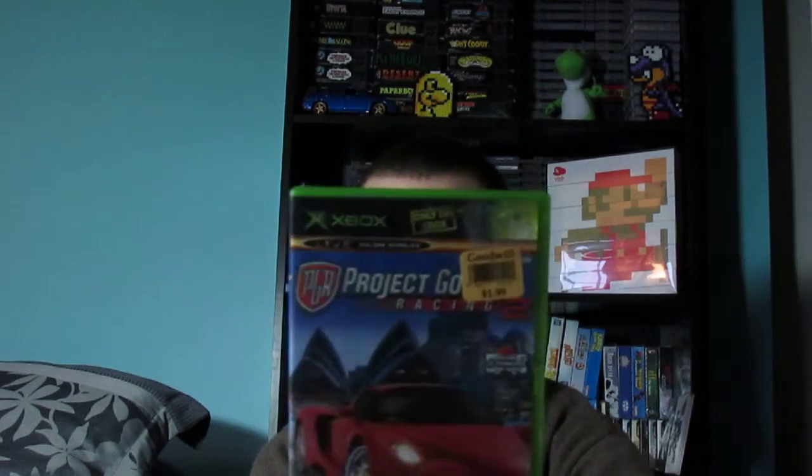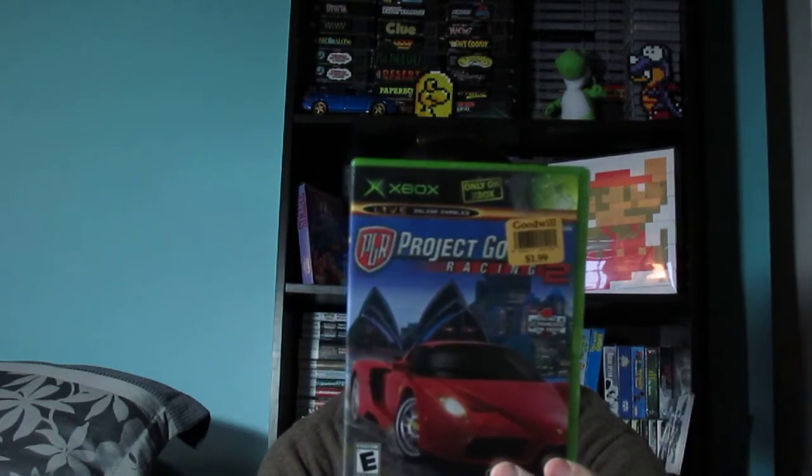And then $2 for Project Gotham Racing 2. This is a game I didn't have. This manual is heavy as hell. It's got another insert in there, that's why it's so heavy. Yeah, $2. And the last game I got at a different Goodwill by my work.